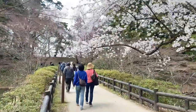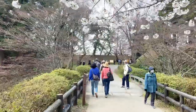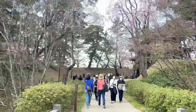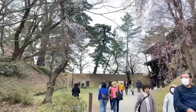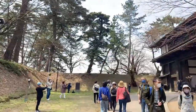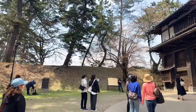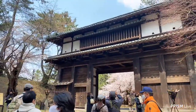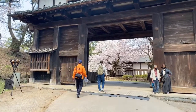Yep, and I see this cherry blossom. I thought that it was right to come here to see the cherry blossom. If I didn't come here, I might regret. Maybe next year, I hope the pandemic is over and people can travel again. So I hope next year, you guys will visit here, and please show me beautiful pictures from Hirosaki, okay? Next year.